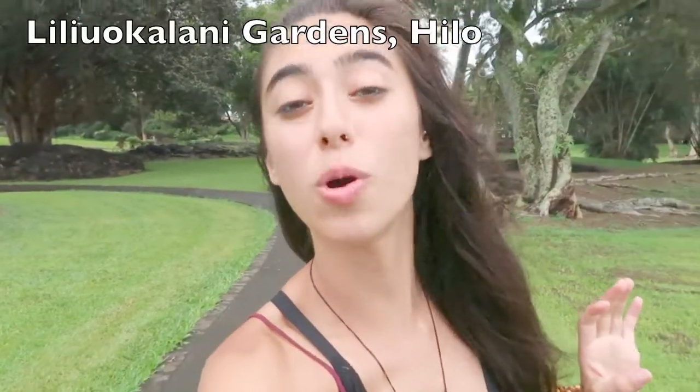Liliuokalani Gardens. Liliuokalani. We've made it to this very beautiful park. And the park doesn't have that many flowers. Lots of very beautiful trees. It's very green, very lush, very Hawaii-esque.